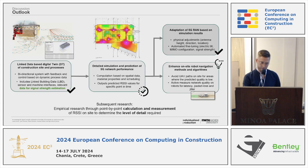And to finish this presentation, I want to give you a small outlook. So as we have now shown that we can include the needed data for basic signal strength estimation in our linked building data, in the next step we want to extend this to more data to calculate also the reflections and the scattering. And then we want to focus on automating the simulation workflow. This is already in work. We follow here a ray tracing based approach.